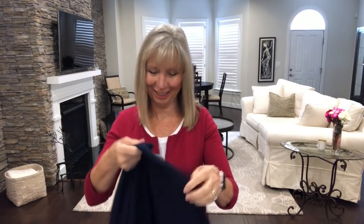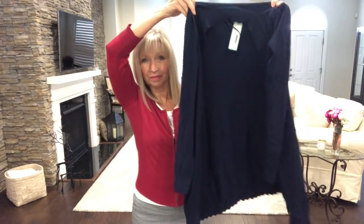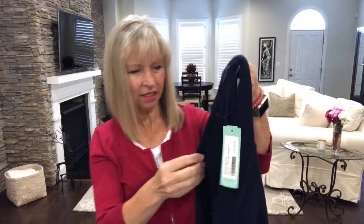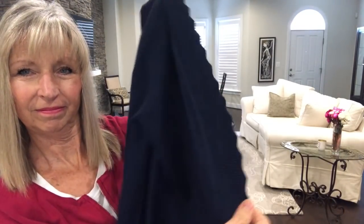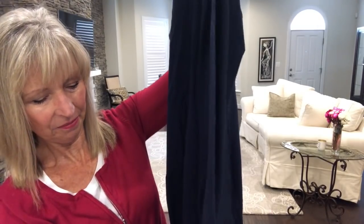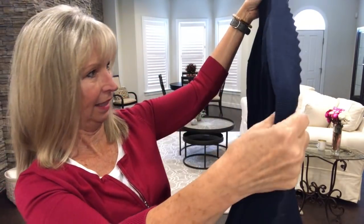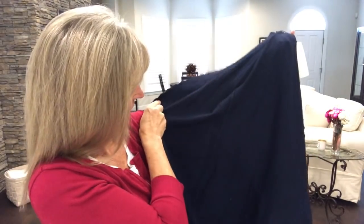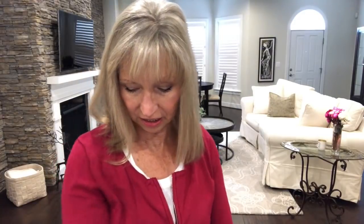Oh, cardigan. It's navy. Revolution. It looks like it's kind of scalloped. So that's pretty. Wonder if it has pockets. Oh, no pockets. Nope, no pockets. I asked for a cardigan, so we'll see.